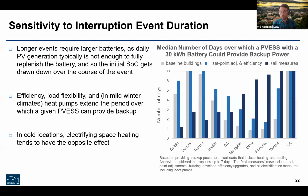And so what you see here is going from the baseline case to the set point adjustment and efficiency case. That always increases the amount of time that battery will last, because you're in effect reducing net load. And so you can see in many locations that for that event, you could actually get 7 days or longer of backup power with that size battery. You see that in Denver and Boston. When you go to the all measures case, which includes those heat pump retrofits, the number of days that system would last does go down, consistent with prior results in Duluth, Denver, and Boston, but it goes up pretty substantially in some of these hot weather locations. And then LA, as we've been talking about, a fairly temperate place. Regardless of the DER measure, we see that particular battery size, given that climate, could really last for a week or longer in the median building that we study.